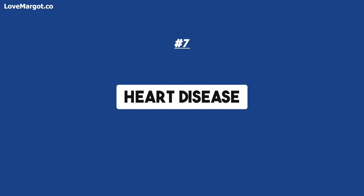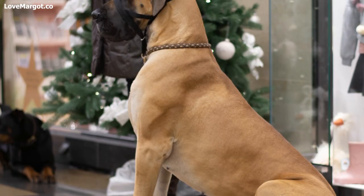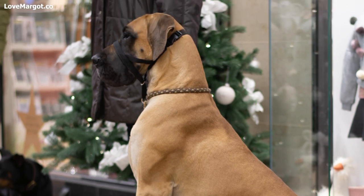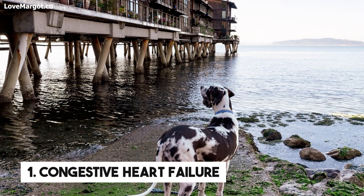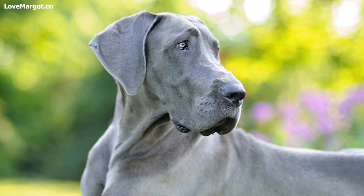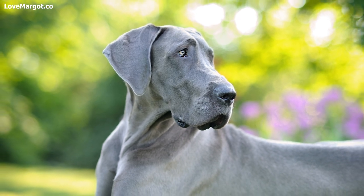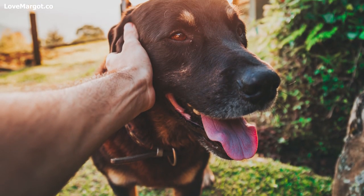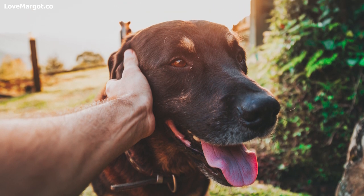Heart disease. Senior Great Danes are also at risk for developing heart disease, so it's important to have them checked by a vet regularly. Congestive heart failure is when their hearts can no longer effectively pump blood around their bodies, which can lead to a buildup of fluid in the chest and abdomen. This can be very dangerous because the blood supply to the organs becomes restricted and they can start to fail.